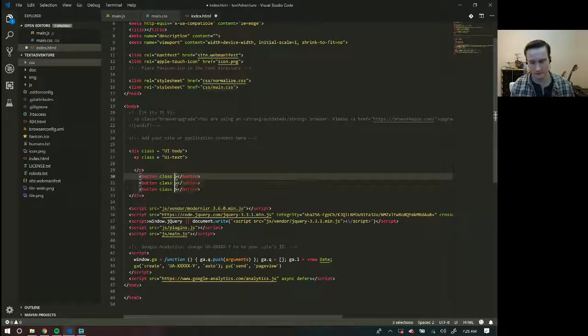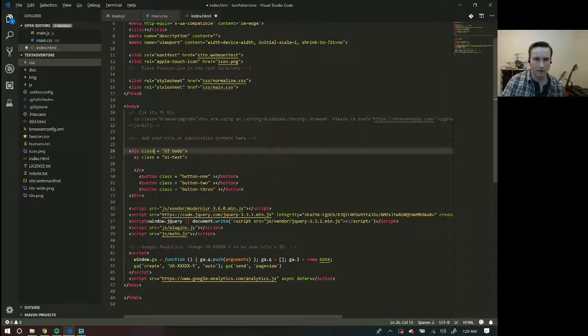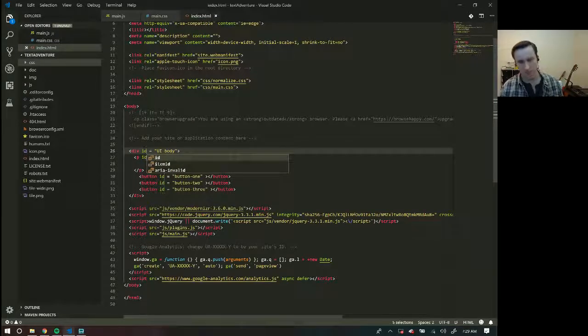You do class equals button, and I need a hyphen, and then I'm going to do 1, 2, and 3. Okay, now this is actually cool because I just showed you that alt thing. I actually want to use these all as IDs because these are going to be really specific. So I'm going to change all of these to ID attributes.